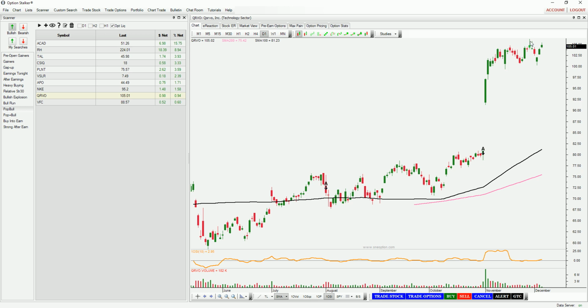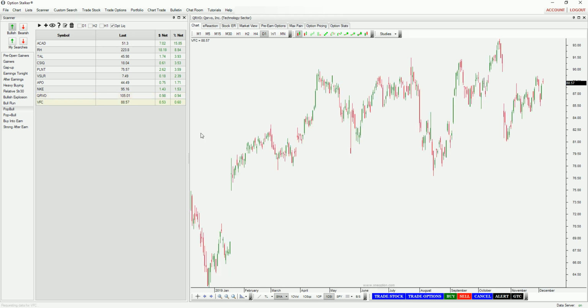I'm going to put a GTC alert, double click it right on that high right there. Now I've got a horizontal alert line on a good till cancel basis. If it breaks out, I'm going to turn my computer on one day. Boom, there's a trade waiting for me.